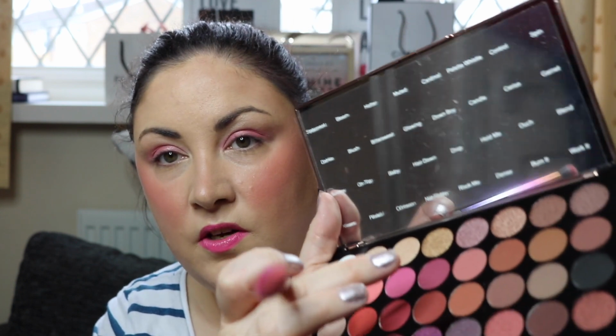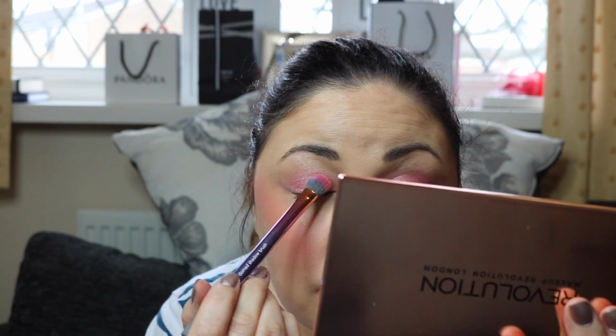I'm going to add a little bit of gold in there. So I'm going to use Muted, which is the gold colour at the top there. Ooh. Just to create like a champagne colour.